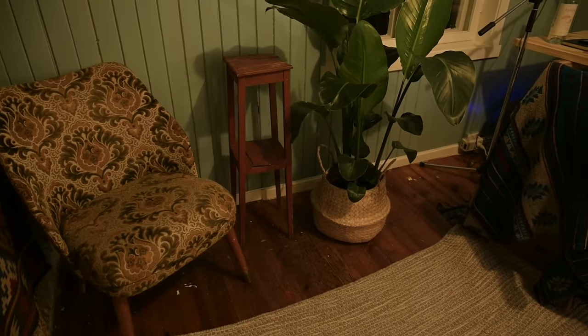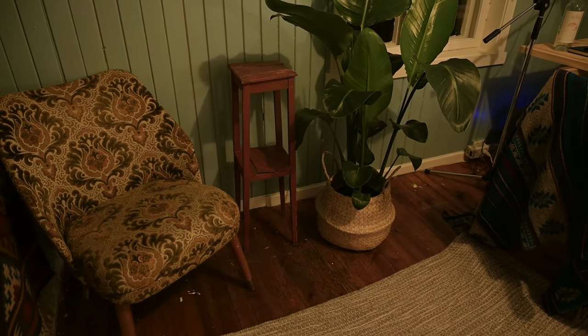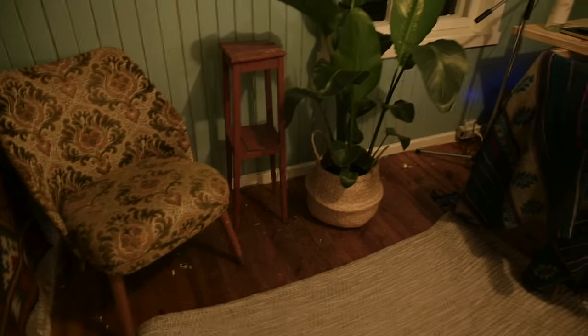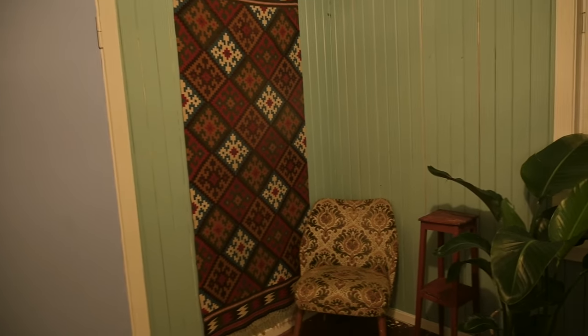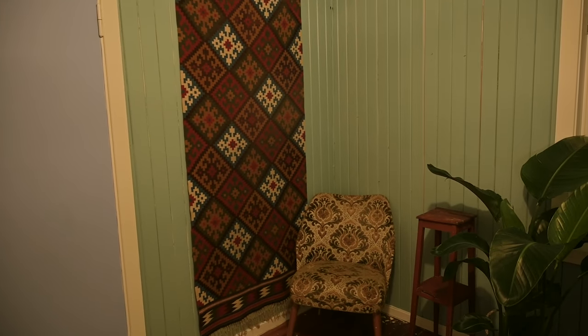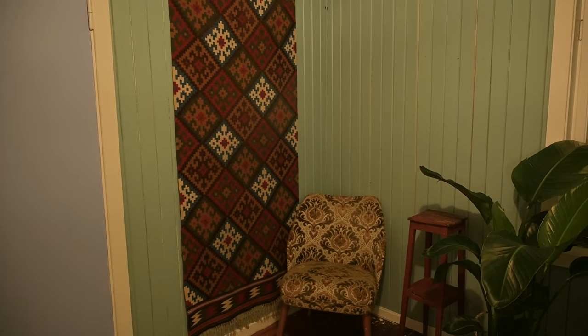Kind of like this sort of pedestal table thing. That's just something that our neighbors had in their basement. And then there's this beautiful wall carpet here. And I put that up actually because there is not the best sound in this room. There's a lot of echoes. There are not that many soft materials to absorb the sound.